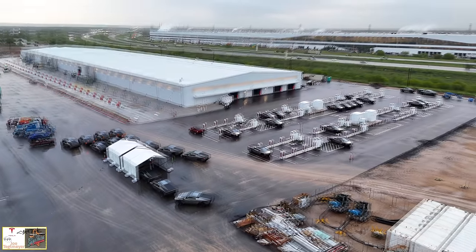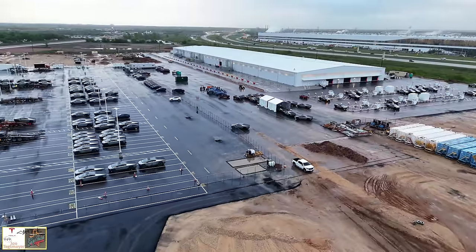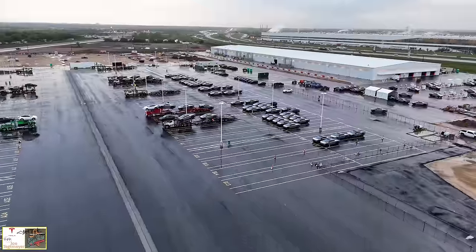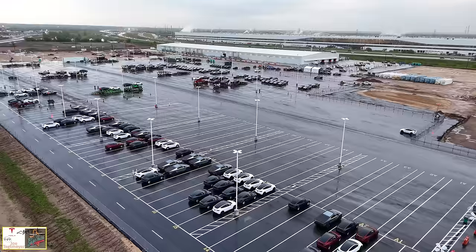I haven't really figured out the flow yet, but they come over here, they get checked in, they do some of the supercharging, some other testing, and then they eventually end up over on the outbound lot. And you can see that there are many Cybertrucks waiting for pickup in the outbound lot as well, intermixed with some of the Model Ys.